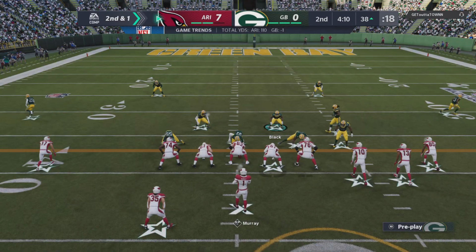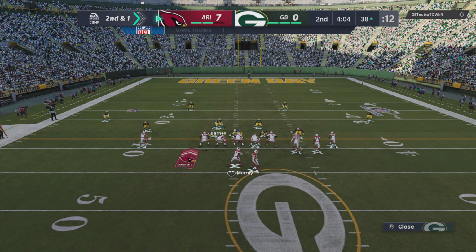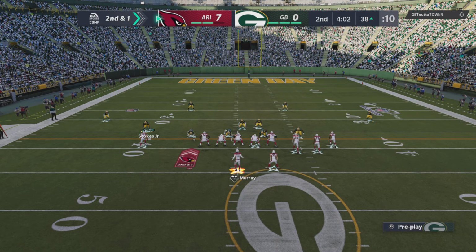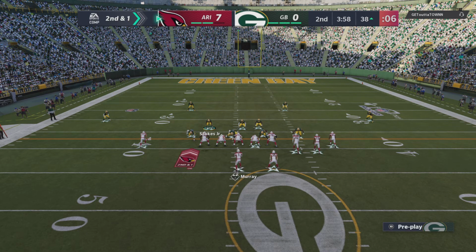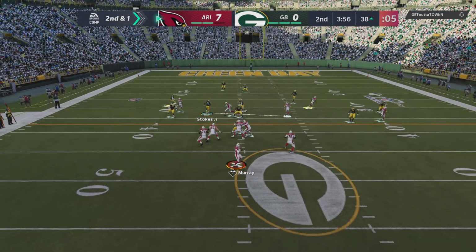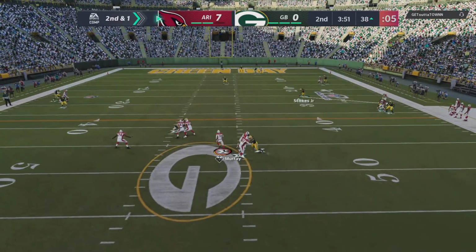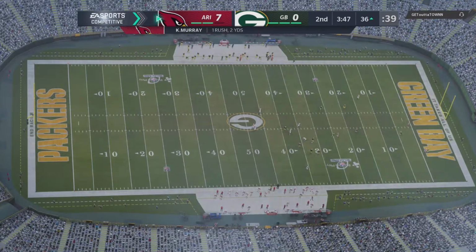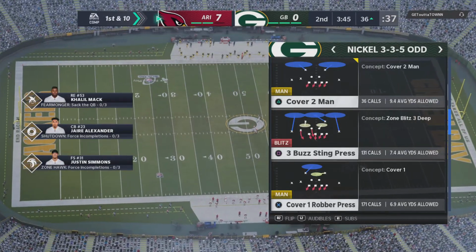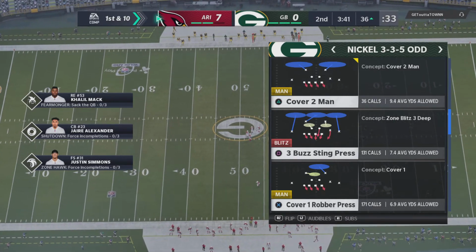That last catch short of the marker by just a yard leaves him with a very manageable second and one. Out of the gun, here's Murray, eluding the pressure right. The improvisation gets him only a couple, but that's all he needed. First down. Certainly making his presence felt in both the pass and the run game.